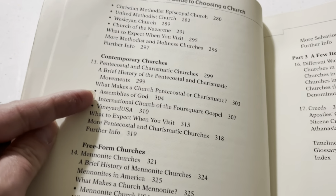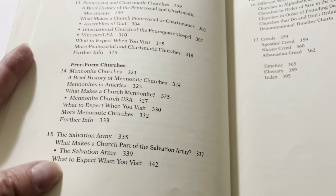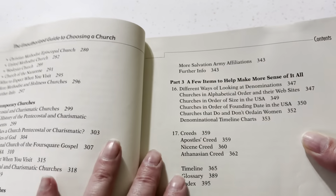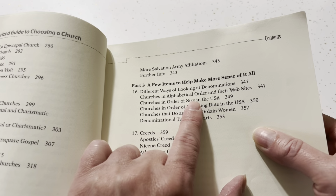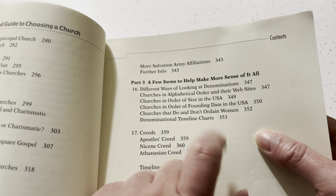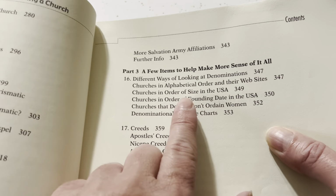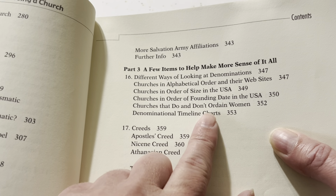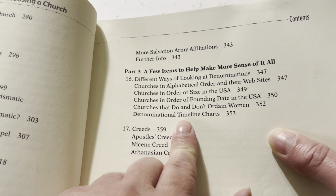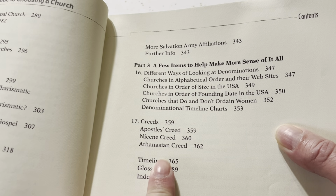contemporary churches, Freeform churches, Salvation Army, and then part 3 is a few items to help make more sense of it all. So it's like different ways of looking at denominations, churches in alphabetical order, denominational timelines, and then you got the creeds in here too.